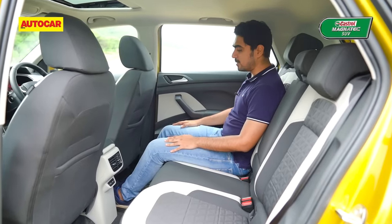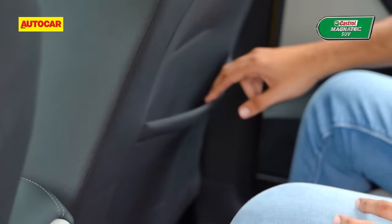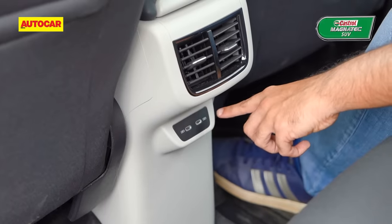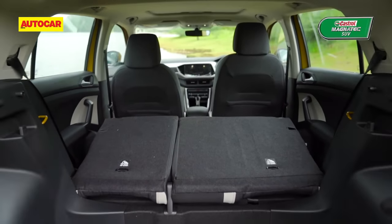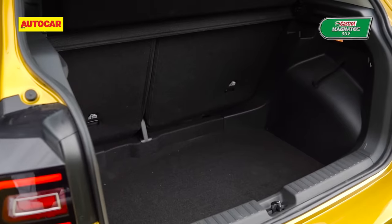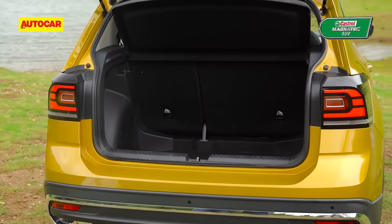Other finer points at the back are that passengers get nice big door pockets. They have seat back pockets to store additional items. There are 2 USB-C charging slots as well as rear AC vents for the rear passengers. The seats also fold 60-40, but even with all the seats up, luggage space is actually good. The floor is low, so you can fit in large suitcases.